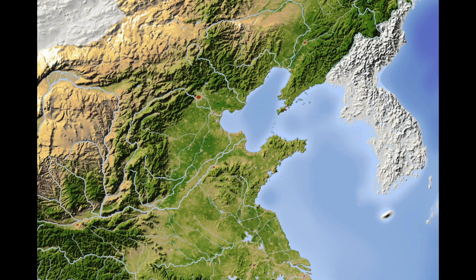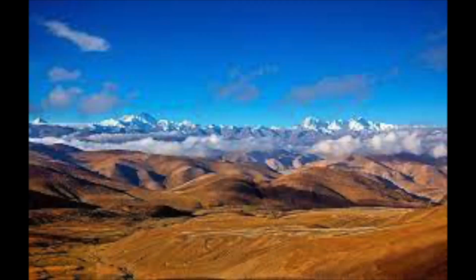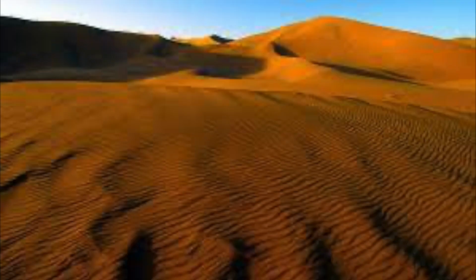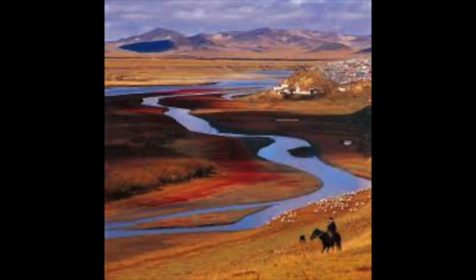The mouth of the Huanghe River is in the Gulf of Bohai, which is on the northern coast of China. A few major landforms in China are the Plateau of Tibet, Kunlun Shan Mountains, and the Gobi Desert, which is 1,000 miles long. People were attracted to China because of the rich and fertile soil found in the Huanghe River. It's great for farming.